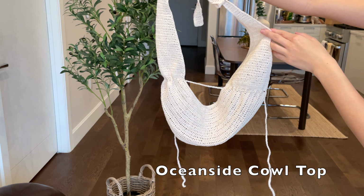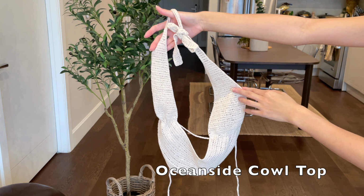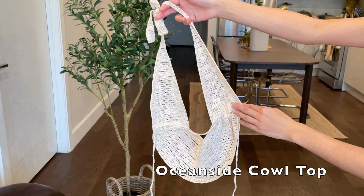Next up, we have the Oceanside Cowl top. I saw a top similar to this on Instagram and immediately knew I wanted to create something like this for the summertime. However, looking back, I would definitely use a different yarn. This is a cotton crochet thread, and I just feel like it doesn't drape nicely enough, and it's a little bit more difficult to see that cowl drapey effect.